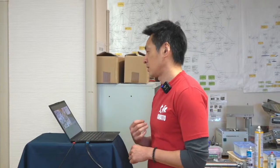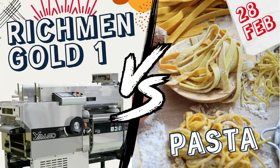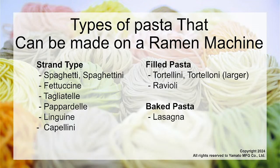Right, so as I said, the global pasta industry's market size was 68 billion US dollars in 2023, and is expected to grow to 99 billion US dollars by 2030. So that's a 145% increase in 7 years. That's crazy. And we have to take a piece of the pie in this market, right?